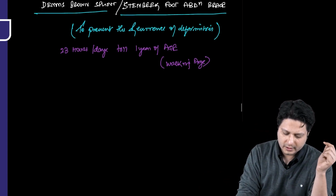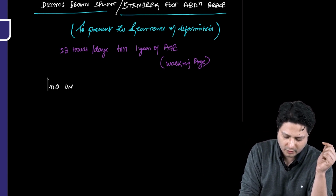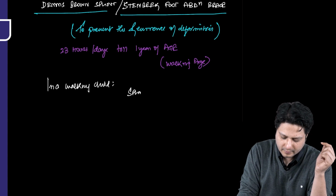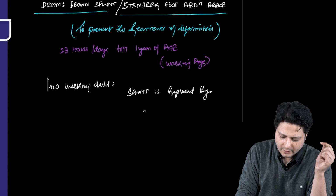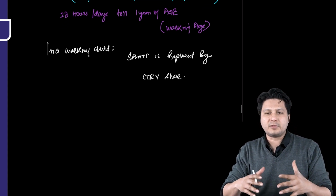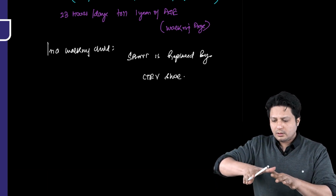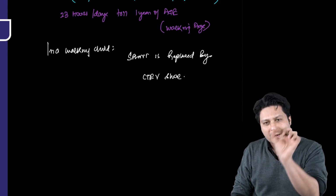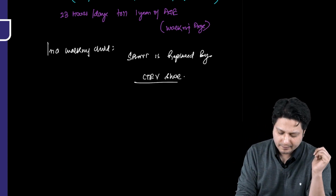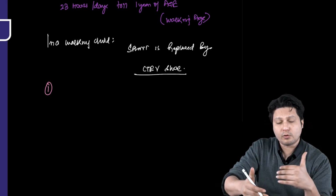All right. So the next segment of the section is that in a walking child, when the child starts walking, this splint is replaced by a CTEV shoe. Now this CTEV shoe is not something which is very different. The CTEV shoe is simply identified by its modifications, to prevent the recurrence. So what are going to be the specificities in this CTEV shoe? How will you identify a CTEV shoe?